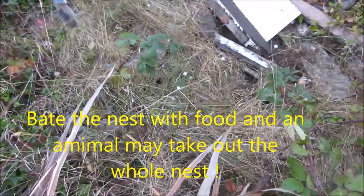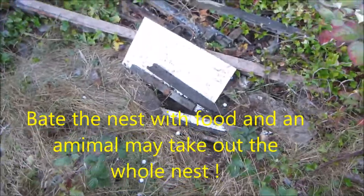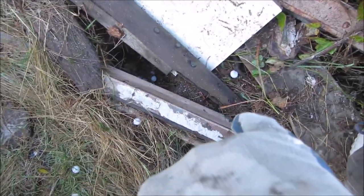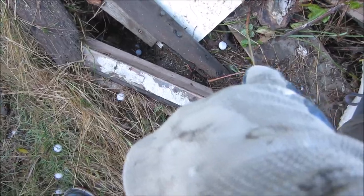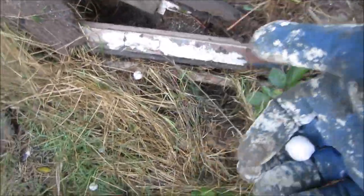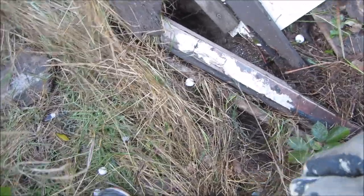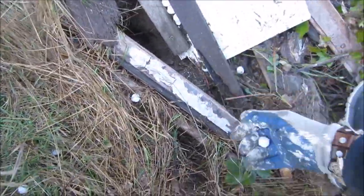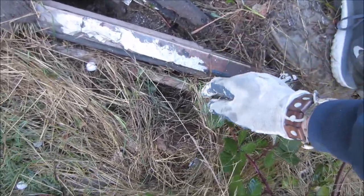Okay, this is a story about a wasp nest. And they are completely gone now. What I did was, I threw a handful of these mothballs in the nest. And then it looks like it has killed quite a few of them. And yeah, quite a few of them have died.